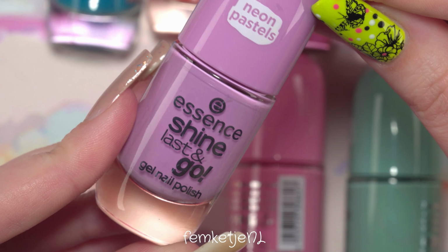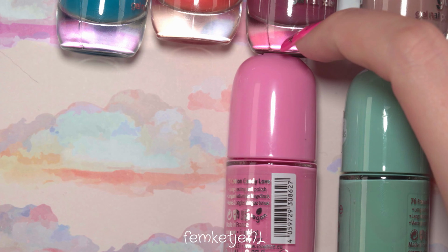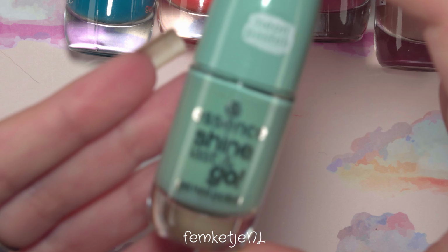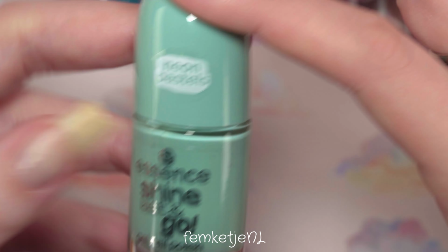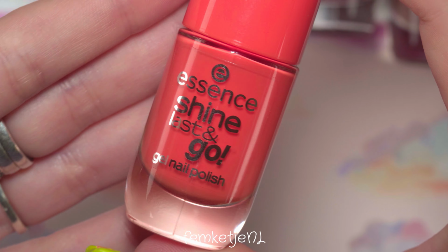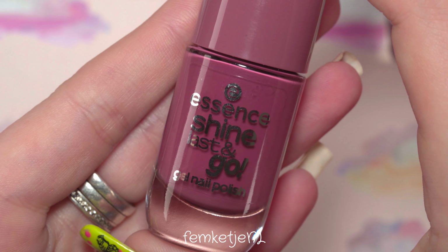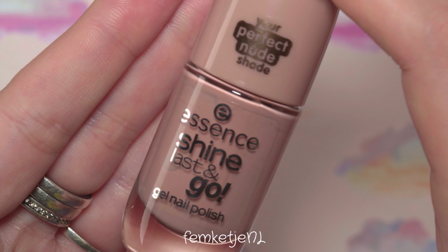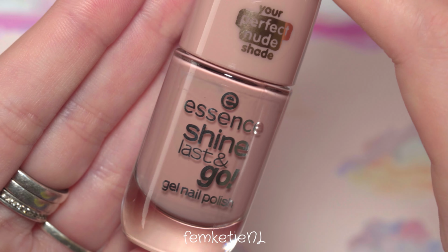I have been loving them ever since Essence came out with the Shine Last and Go collection, because one, they are really affordable, they are vegan, they are cruelty free, they are easy to get by, and you don't get the huge bottle of 15 milliliters that you're never going to finish anyway. So they are quite cute, inexpensive. I like them a lot, as you might have noticed in my previous videos as well, because I tend to use these a lot too.